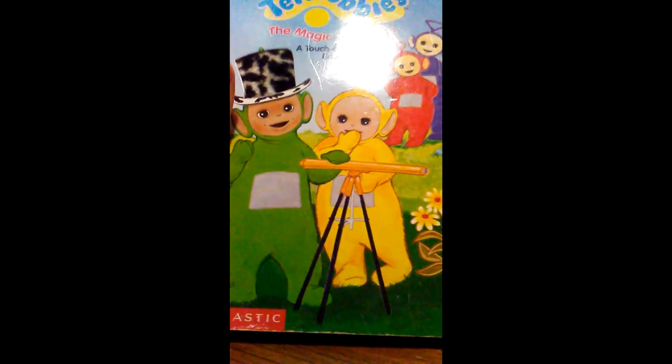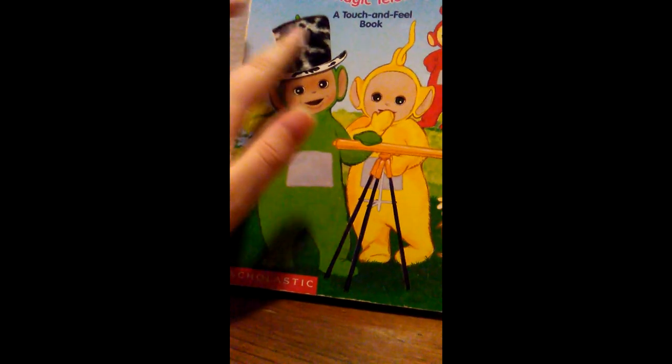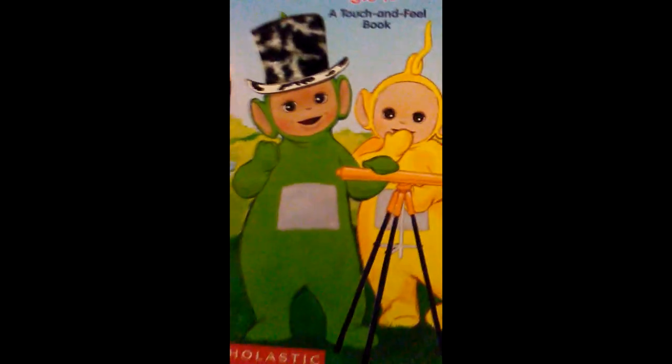Alright, these are hints of something I'll show you later. See, it says Teletubby keychains and it has these backgrounds. I remember that logo. Ah, this one, the Magic Telescope. That's based off of something from Teletubbies and Dipsy's hat is very fluffy. I don't know if you can see that it's fluffy.